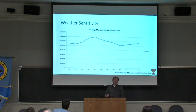So what we do often look at is the weather sensitivity of campus. So this is your 12-month monthly average, and it goes back about 5 or 6 years. And you see in here, this peak is the wintertime heating demand. This is all of our steam usage going up. And then this little peak is summer air conditioning, and summer air conditioning is coming down here. And of course, campus isn't quite as occupied in the summertime as it is in the wintertime, so you see that effect is not quite as pronounced.